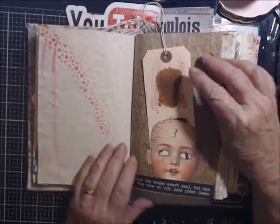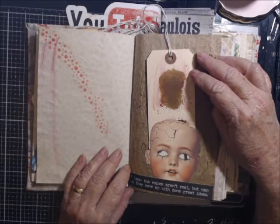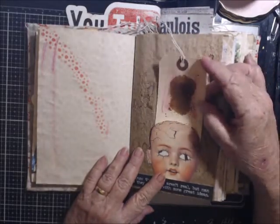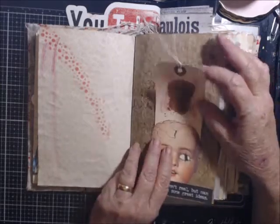And here I just use this cracked head. It says, I know the voices aren't real, but man, they come up with some great ideas, and just put another one of the alcohol ink tags in it. And it is a toe tag on the back.